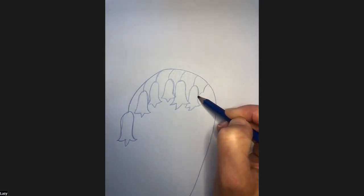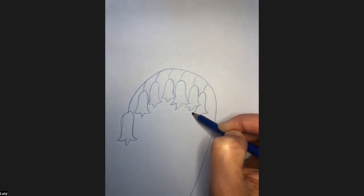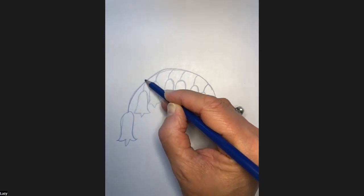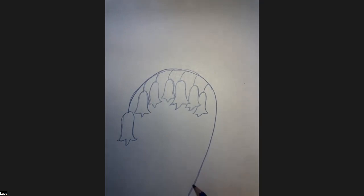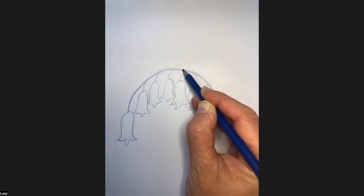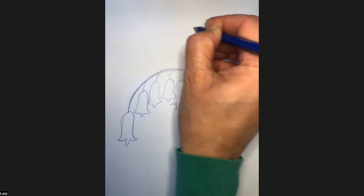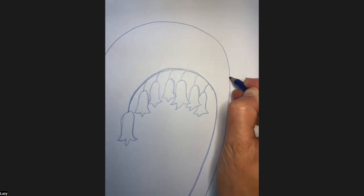Kind of feel like my bluebells are blowing in the wind a little bit. They're being maybe shaken up by my passing by. Whatever it is, just noticing. How does it feel to just simply pay attention and notice? How does that feel? Are you just drawing one bluebell? Are you just focusing your attention on one particular bluebell? Or are you drawing loads of bluebells?